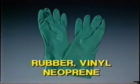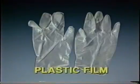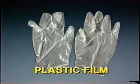Rubber, vinyl or neoprene gloves are best used around acids, corrosives or petroleum products. Metal mesh gloves are cut resistant and excellent for those who use knives or cutting tools. Leather gloves are good when your hands are in contact with rough surfaces and objects that can scratch. Plastic film gloves are best used when contact with mild substances is anticipated. These are most commonly used in the food industries.